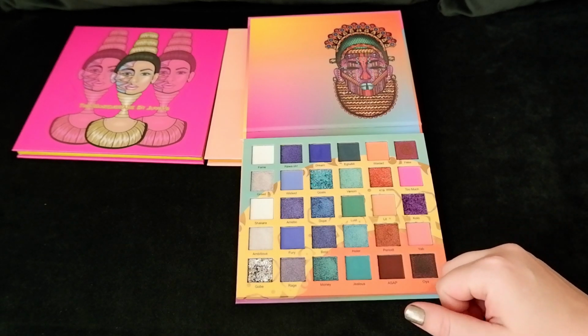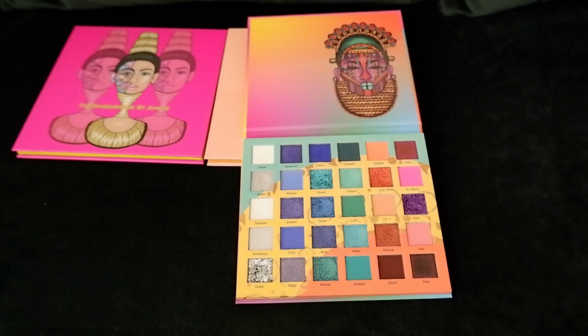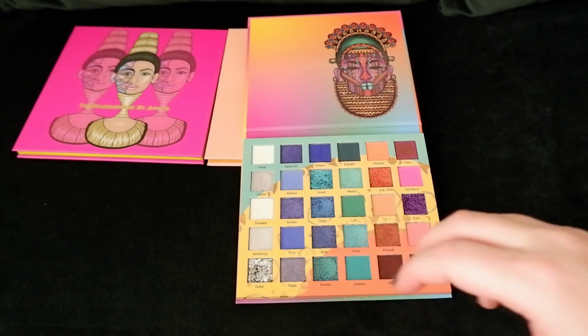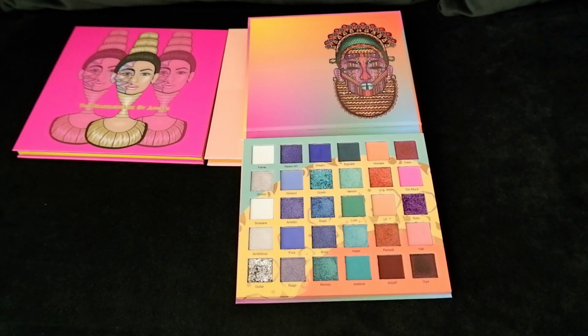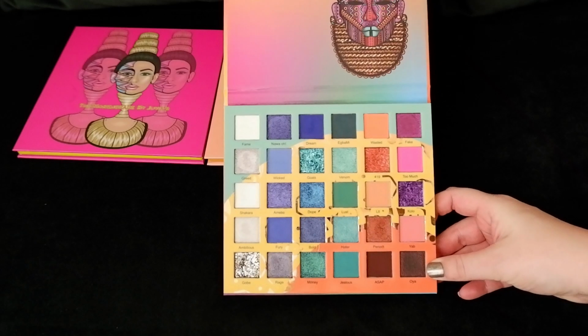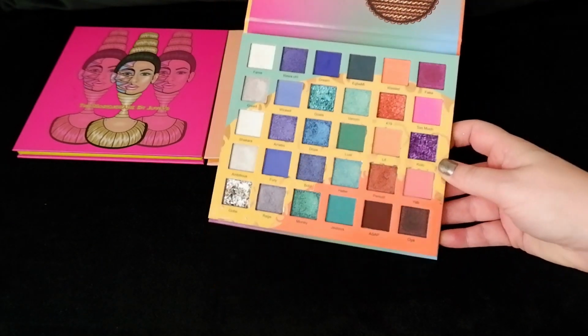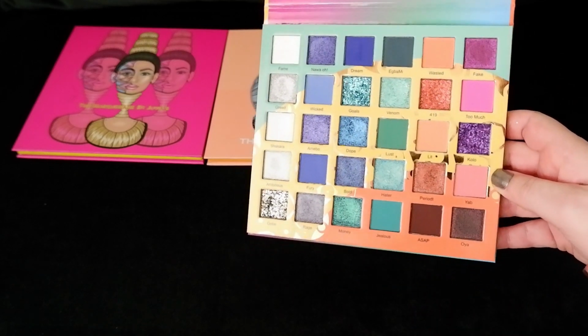I mean, these shades are quite similar. I don't think that this is something that I necessarily need to keep around. I think I can make it work, but this is just what I'm very undecided about.